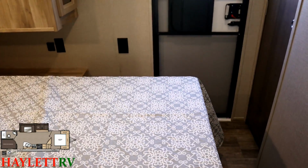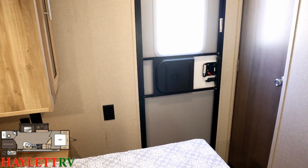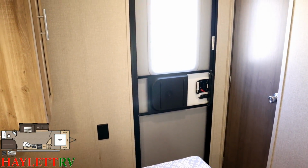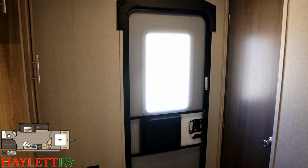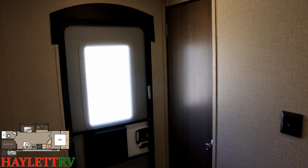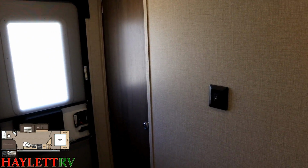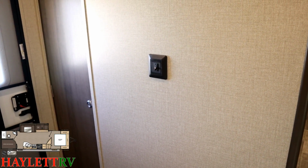Now you notice over here we have a direct entry door straight into the bedroom. Sometimes that's here for fire code. However, what's cool on this floor plan, and we'll see the super slide closed in a little bit, it will allow you to maintain access to the bedroom even with the slide out closed. Now there's also handy little things like the overhead cabin lights you can reach very easily with the switch there. You don't have to be tall like me and click around.